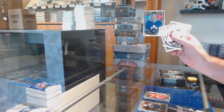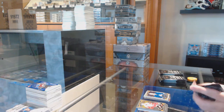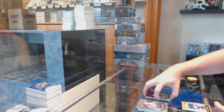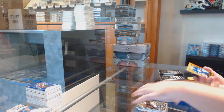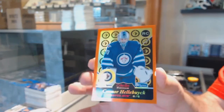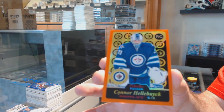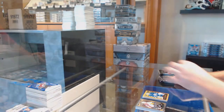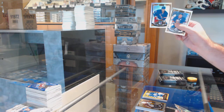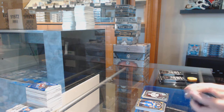We've got a white ice of Bernier for the Maple Leafs. We got a Brendan Gaunce for the Vancouver Canucks, marquee rookie. And a red rainbow rookie, not auto, but a red rainbow rookie retro to 49, Connor Hellebuck for the Jets. Red rainbow rookie retro. White ice of Yandel for the Rangers. And a Daniel Sprong for the Pittsburgh Penguins, marquee rookie.